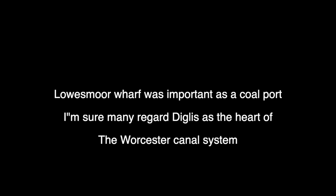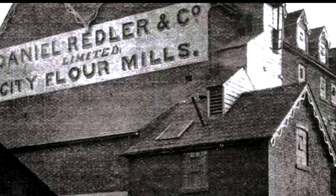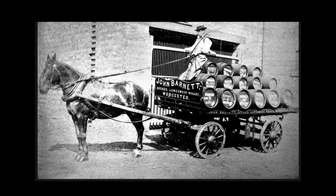Lowesmoor Wharf was important as a coal port, and I'm sure many of us regard Diglis as the heart of the Worcester Canal system. The attraction of a more rapid and cheaper transport system attracted many businesses to the canal side. However, by 1829, Richard Winnels had put his coal wharf up for sale.